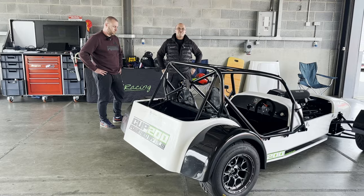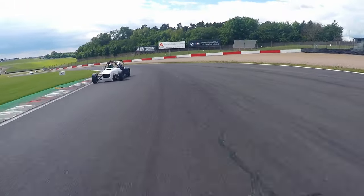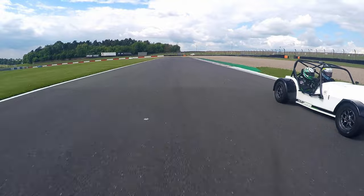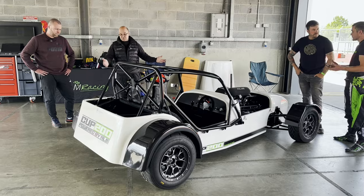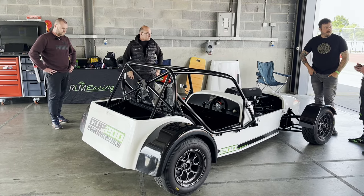Wow, that's a Cup 200 experience. Two very happy customers. Rich testing it here at the helm. A couple of customers experiencing the mechanical grip. No aero on this car, you don't need it. It's on a controlled road tyre. And we're still lapping in very respectable lap times, actually.